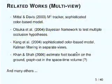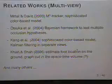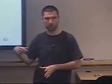And then there are other works in multi-view. Okay, again, a lot of things have been done. We were originally mostly motivated by the work by Mittal and Davis, the M2 tracker. Typically, in that case, because you have multi-view, you would work either in both views separately, or you would try to work in the top view, which is what we are going to do here, and to estimate where people are on the ground, and from this to use the consistency between views because your cameras are calibrated.